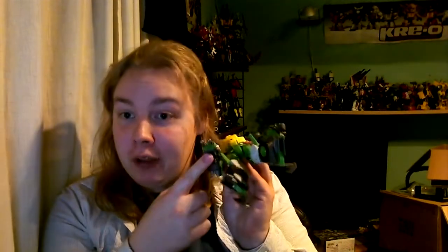He's clunky, articulated, sleek. Does that even fit with clunky? But just a well-made triple changer. And he's got his sword, he's got a gun, which thankfully is not spring-loaded. More of that, please, Hasbro.